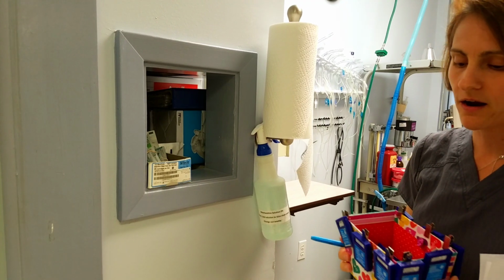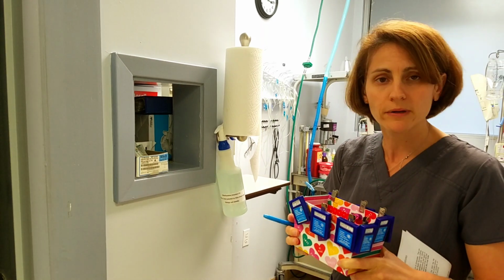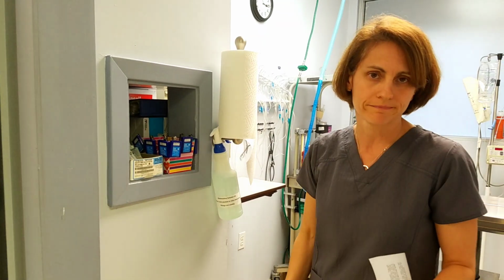Okay. All right, we're in the surgery room. I have removed the napkin from the box that appeared to be serving no purpose. This is where these badges live. So right here in this little window cubby of the surgery suite.